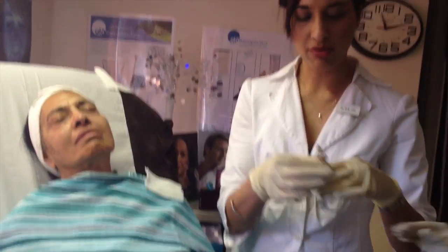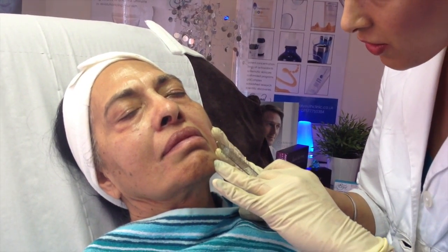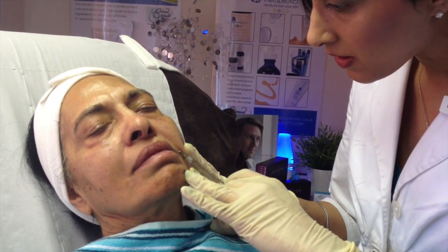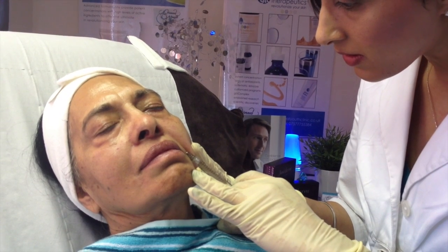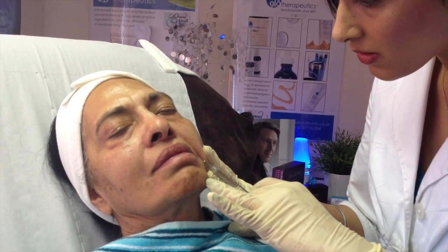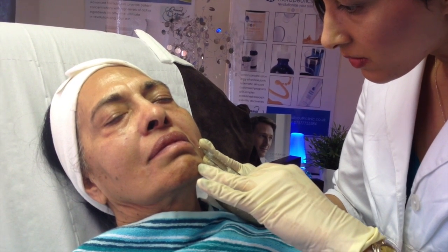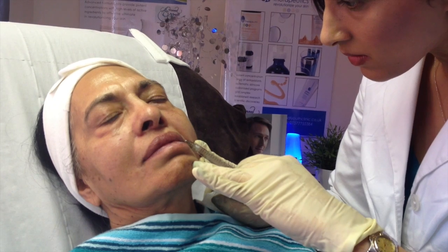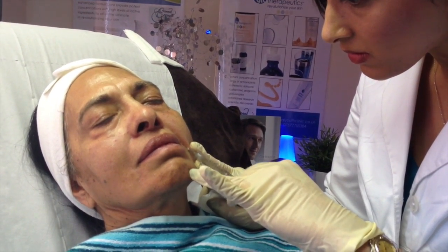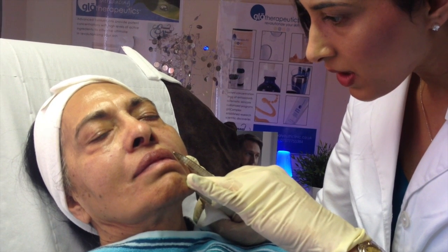Okay, so this is the product in the syringe. And we will just be travelling up the line. Like so. How are you feeling? Right.